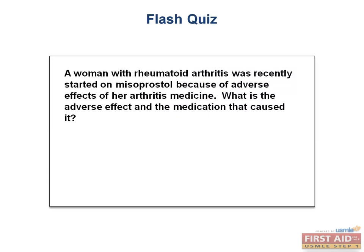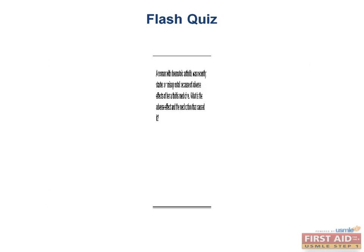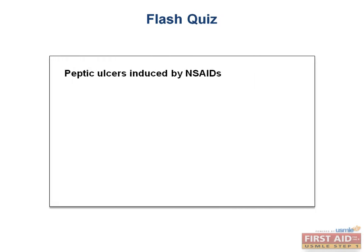Okay, time for a quick flash quiz. A woman with rheumatoid arthritis was recently started on misoprostol because of adverse effects of her arthritis medicine. What is the adverse effect and the medication that caused it? That's right. As you remember from our previous slides, peptic ulcers that were induced by NSAIDs were likely the reason she was started on misoprostol. Excellent. Let's continue on.